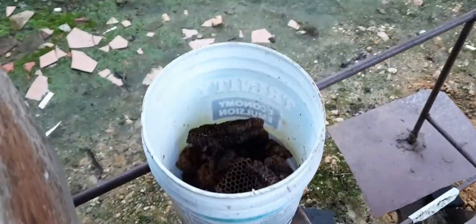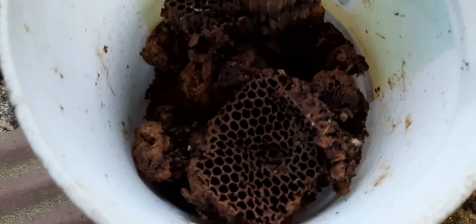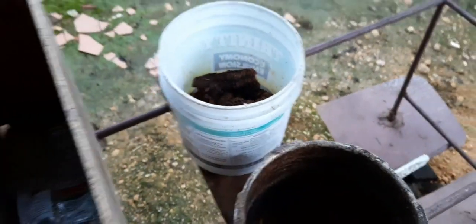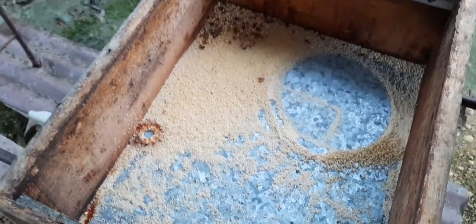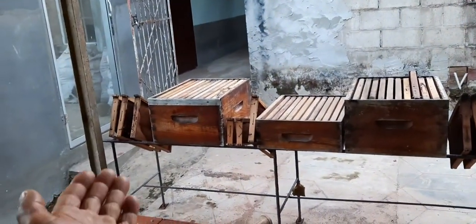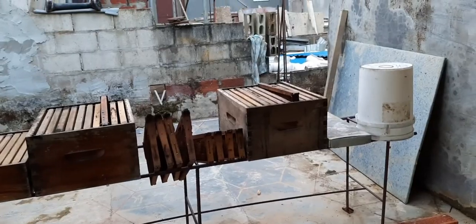After the last training exercise where I gave the bees the liquid sugar syrup with some cane juice, and gave them the pollen substitute, let's take a look and see if that training exercise was successful. I have quite a bit of empty frames, empty boxes over there to clean out.